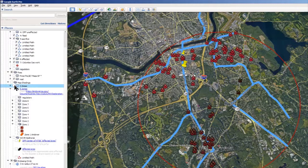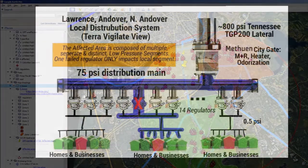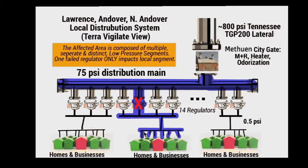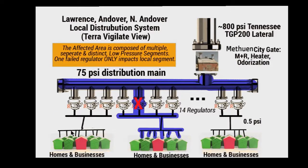I think that there's at least three major geographic areas that are not interconnected. And just to keep it simple, this diagram shows three. Here's one, here's one, here's one. And we could say that this one is Andover. This one's South Lawrence. And this one is North Andover.